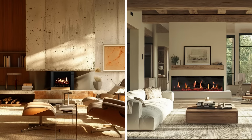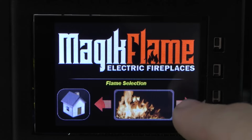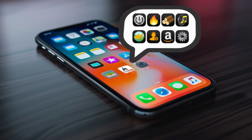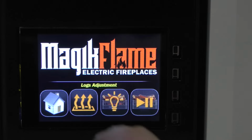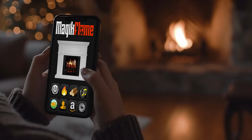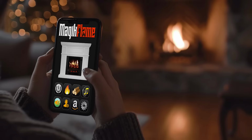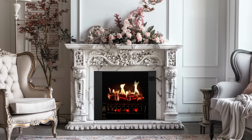The MagikFlame and DragonBlaze inserts are built for convenience of operation. However, the means for operating each brand is slightly different. The MagikFlame insert is meant to be controlled using its built-in color touchscreen. There is a 3.5-inch by 2-inch color touchscreen built into the top right of the product, similar to what you might have on your smartphone. Intuitive color icons can be used for basic functions. For the slightly more tech-savvy, iPhone users can download the iPhone operating system app for the MagikFlame and use that to control the fireplace as well. While the MagikFlame does include a remote control, it's not the primary means of operation.